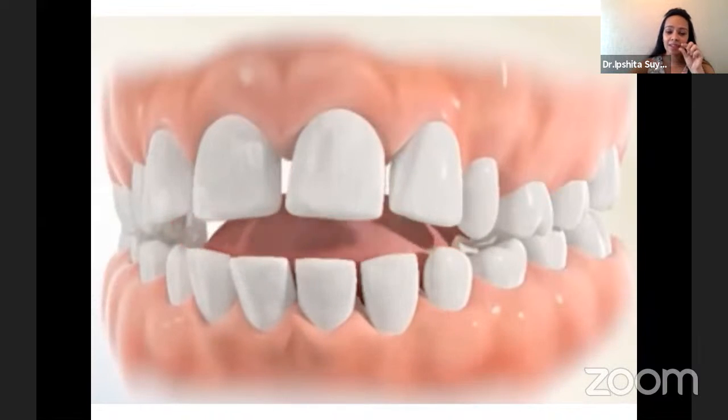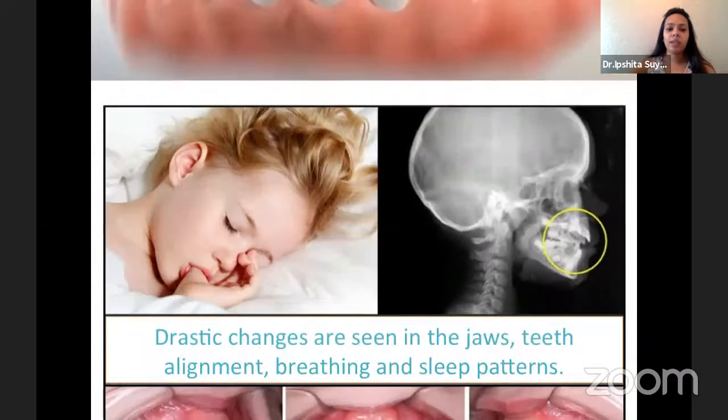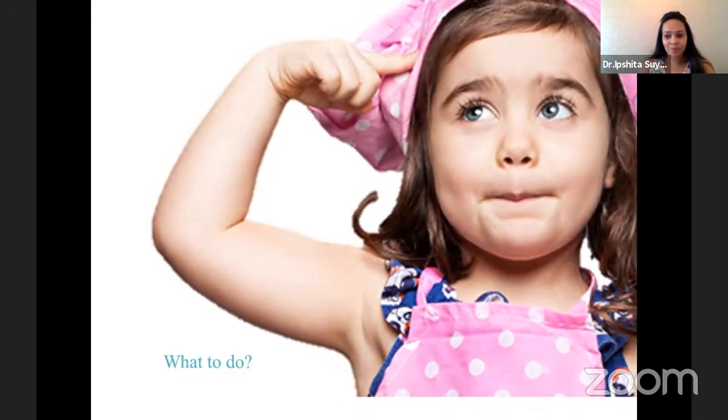There is a gap which is created in the front teeth. So we get to this kind of a situation. Children require thumbs to go to sleep. They develop an open bite, and the back teeth go inside, which is called a cross bite. So there are various developmental issues because of which the jaws become narrow and the teeth become crooked. There is also a breathing issue and their sleep patterns are disturbed. So the main question is, what do you do?